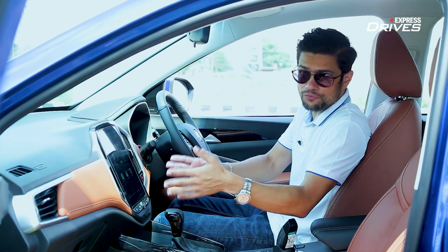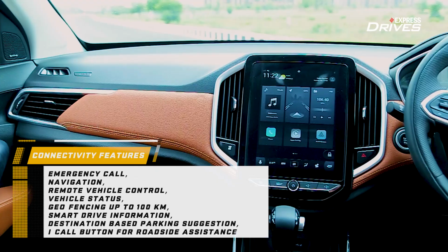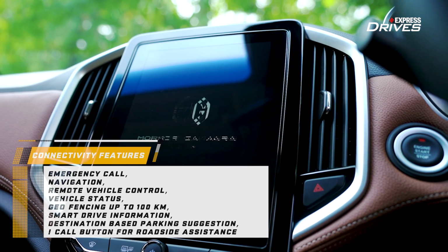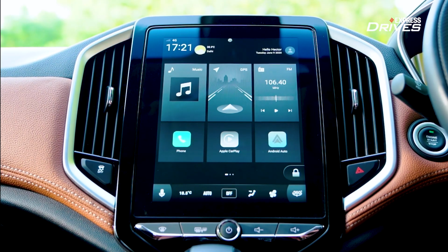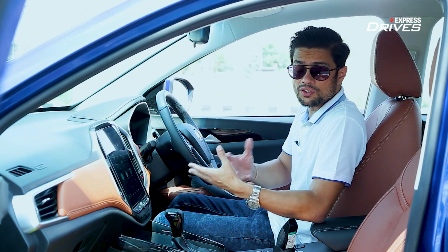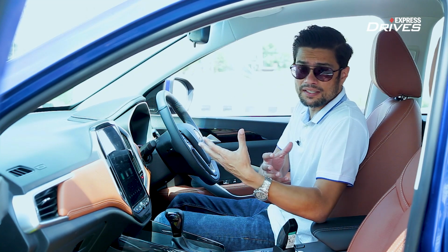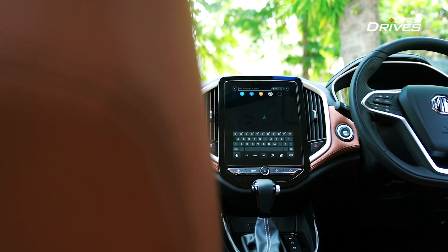And of course the highlight of the cabin is this 10.4-inch touch screen, which is very Tesla-like and has a very good visual effect. The screen is good to use, and of course the Hector Plus, like the Hector and the ZS, is a connected car, so it comes with an inbuilt SIM, and that means you get access to MG iSmart, and that means you get access to more than 50 connectivity or smart features. You can do a lot of things, including remotely switching your engine on or off through your smartphone, geofencing, getting vehicle updates, seeing how much range you can cover in the amount of fuel that you have in the tank, and a lot more.